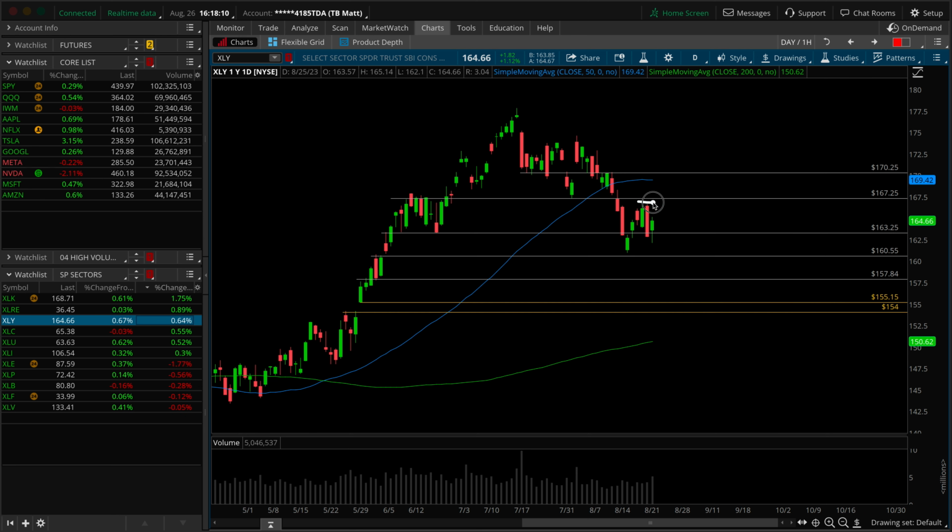And once again, the primary watch on a lot of these names will be, can this turn into a double bottom? Or if it doesn't, it's looking much more so like bear flag consolidation. Taking out the lows sets up more pain for our market. So watching very closely this number right here, 167.25 out of the XLY. And just like the XLK, it's not rainbows and butterflies.